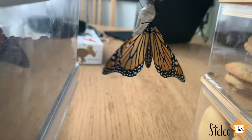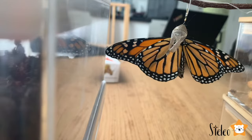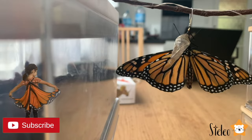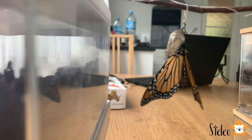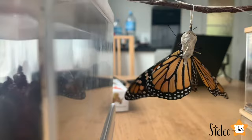Mama, look at the butterfly's wings. Oh, I can't believe we're in time. Wow. What's happening? Guys, look at this. This is amazing. So how long did it take? You're doing such a good job at filming. I'm just looking at the butterfly and keeping the camera still. Thank you. Wow. So it's been more than an hour, right?